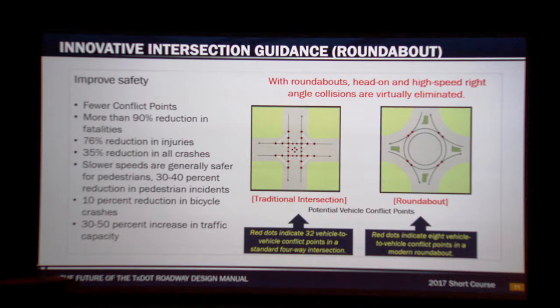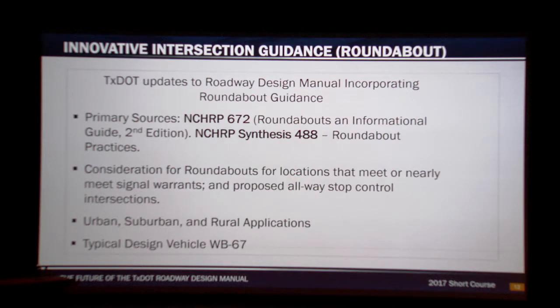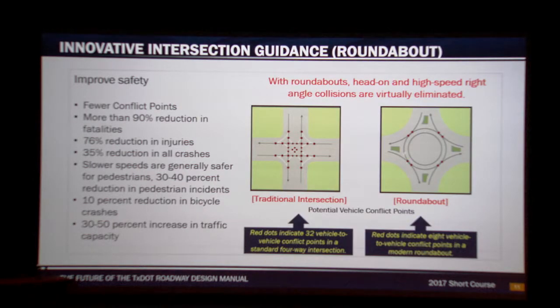The key point with the roundabout is you see on the right, your typical intersection, of course, has 32 vehicle-to-vehicle conflict points. The roundabout reduces those to 8 vehicle conflict points, and what this does is it almost eliminates completely the head-on and the high-speed right-angle collisions, which are your more serious collisions at a standard intersection.